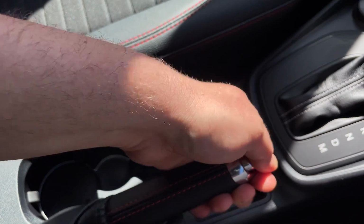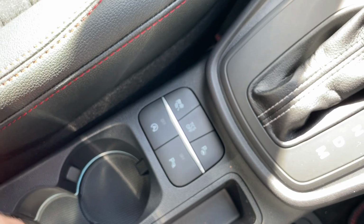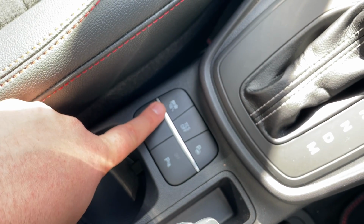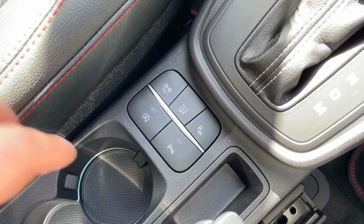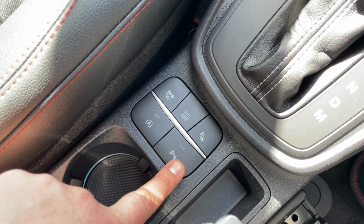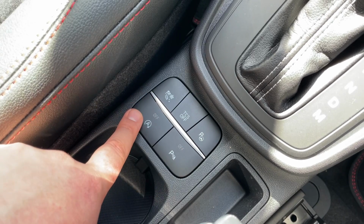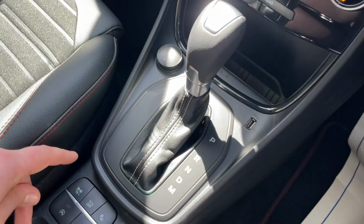There's no manual handbrake, and that's partly because we have rear drum brakes. Down here are the 5 buttons I was referring to earlier. Top left is your drive mode button, so that will change the drive mode of the vehicle. That one is for traction control. This is for the forward self park assist, parking sensors off, and automated stop start off. I'll come back to the parking in a second once we're on the screen.